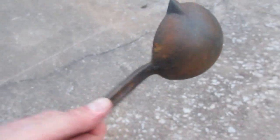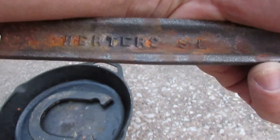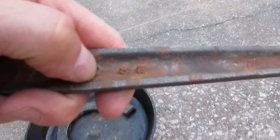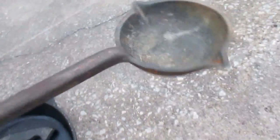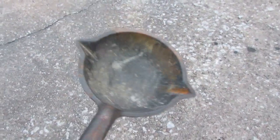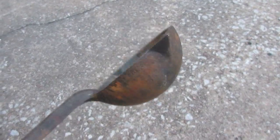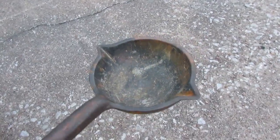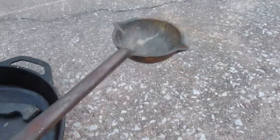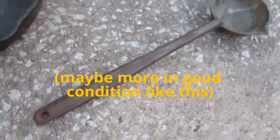And check this out. You know what I think that is? It says Herters 8L. I think that's like an ironsmith, a blacksmith ladle for molten lead, like pouring fishing weights and some sort of metal working. I could be wrong about that, but I think that's what it is. It looks like it. Pretty cool. And I think that's worth about $20 to $30 like that right there. Pretty neat little deal.